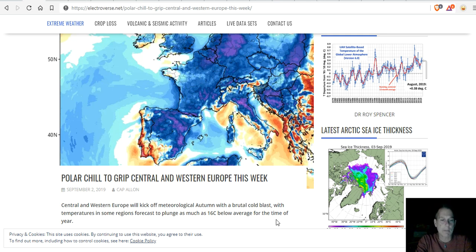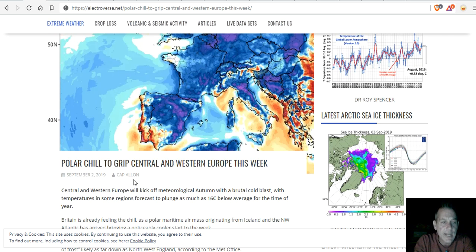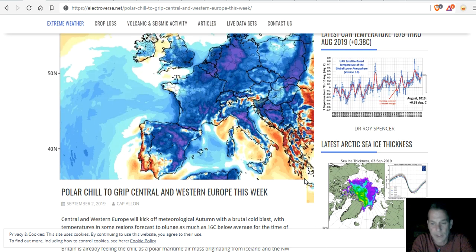Polar chill to grip Central and Western Europe this week after they were burning up. No one's going to report on this, but Electroverse. I'm sure they're reporting how hot it is here on the tip of Portugal, though. It's global warming right here, but the entire 400 million square miles of below average, no one's fucking reporting on. Zero.